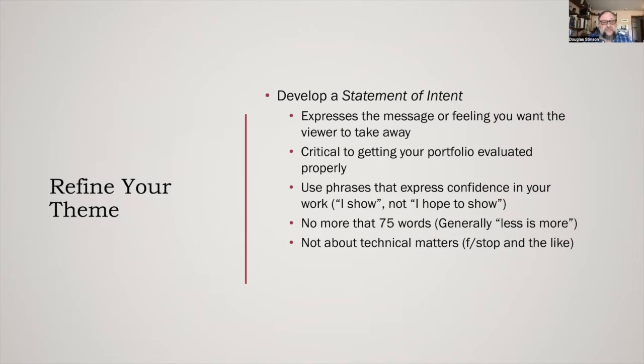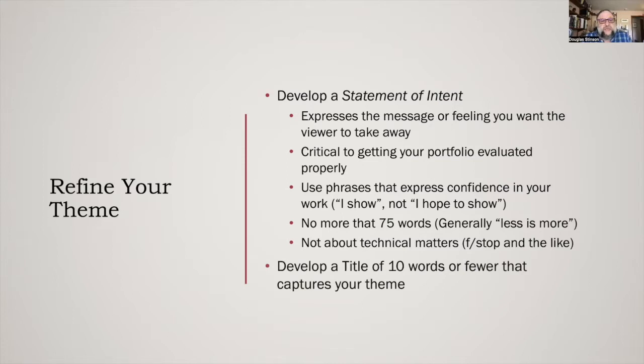Now, the statement of intent is also not about technical issues of photography. So don't talk about what f-stop you used, what shutter speed you used, or how you did your post-processing on the image. The statement of intent is all about the message that the portfolio is supposed to communicate. You also need a title for your portfolio. Again, the rules say that you can have up to 10 words to do this. But once again, typically the fewer words, the better.